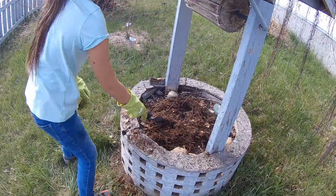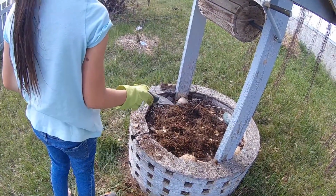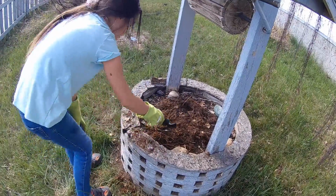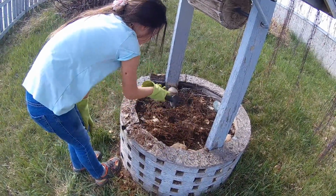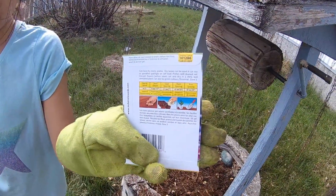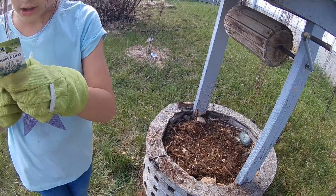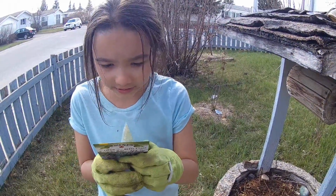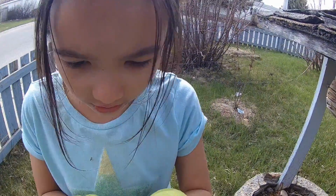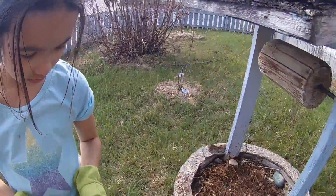Like this? Yep, just like that. I hear a bug. Nope, that's a bird. Bugs don't sound that loud. Just the back. Don't know if you can read that or not. So how deep do you have to plant them? 6 millimeters. Yep, 6 millimeters or 1/4 inch.